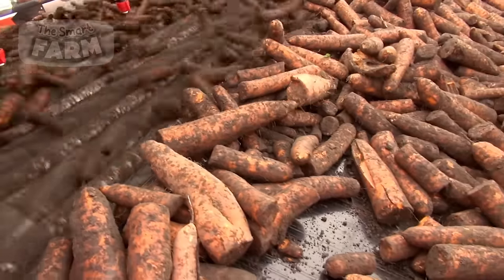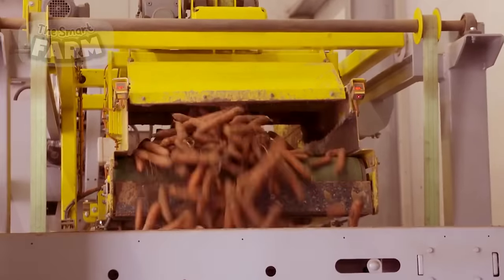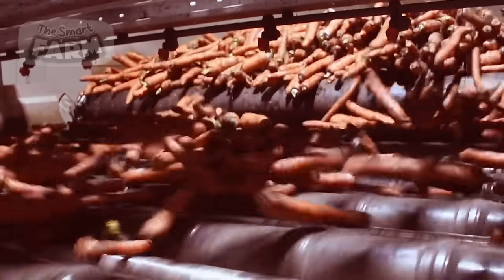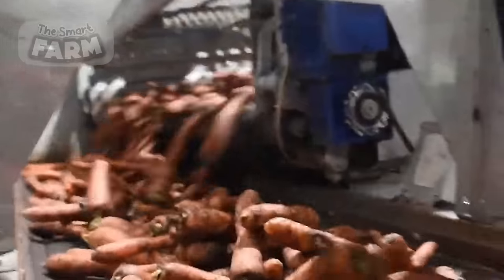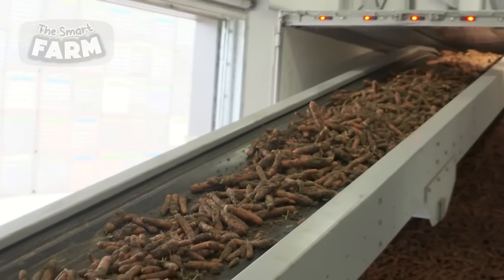The size and design of the conveyors can vary depending on the specific processing facility and the scale of operations, but they are typically large and robust to handle the high volume of incoming carrots. The carrots are usually dumped onto the conveyors from the bulk containers or hopper bins used during harvesting.